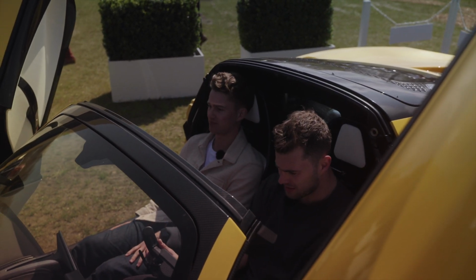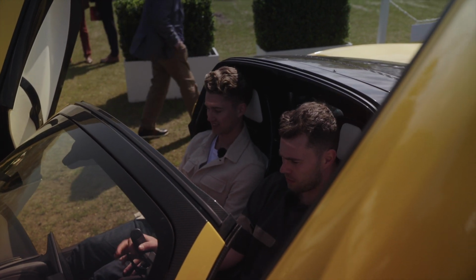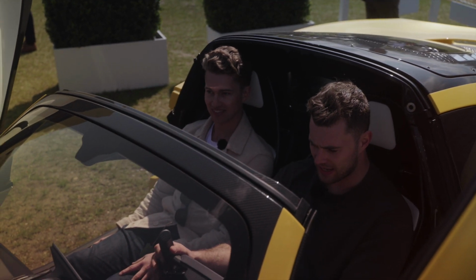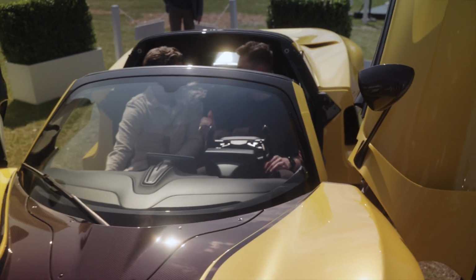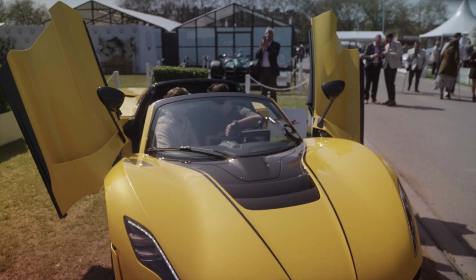I mean, the steering wheel is, oh. How do you feel? It's like a goddamn spaceship steering wheel. I just want to pull down, and all of a sudden we're going to take off. That's what it feels like. Oh, that's cool.